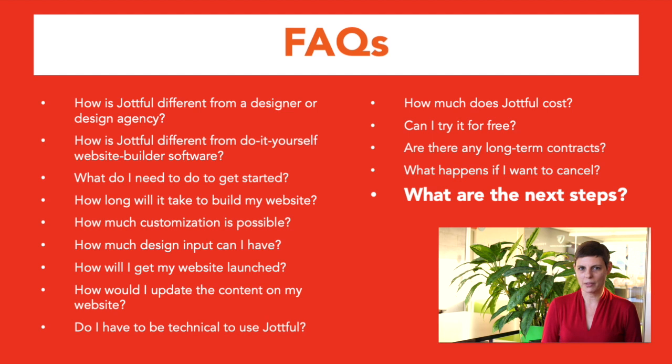What are the next steps? Well, request a free homepage design. From here, we'll get on a 30-minute call to show it to you. If you love the design, you can go ahead and sign up with Jottful. We'll then build out the rest of your site and launch it for you.